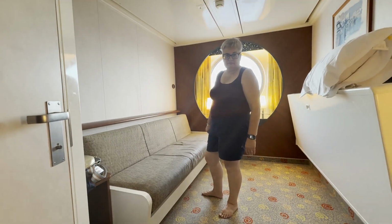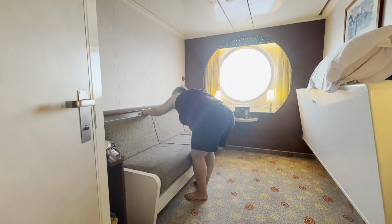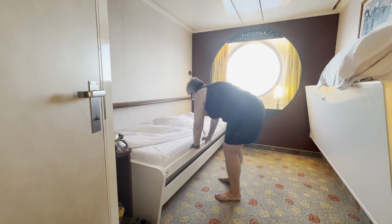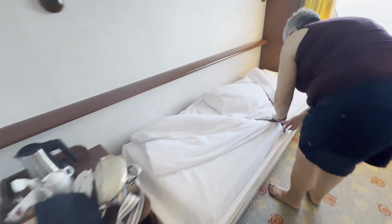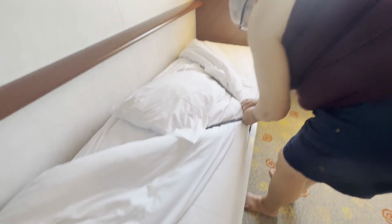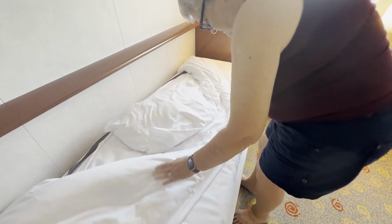Hang on, let me just zoom out a bit. Right, here we go. I am the least practical person you'll ever meet. Right, I think you use that. Oh, the sofa's gone. And out comes the bed. There's the bed. What's it got? Oh, it's got a pillow built into it. Okay. Straps hold all the clothing in. So that goes down there.